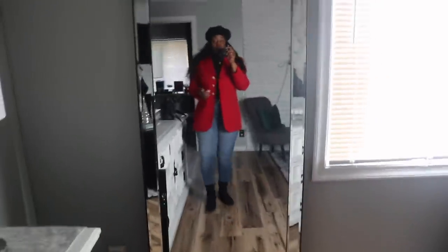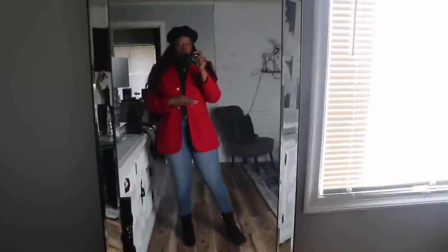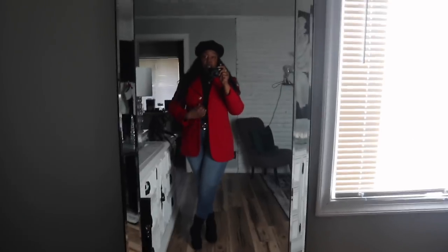And then I just paired it with these little black booties, and I'm just wearing my regular little necklace today. Little ring. I don't think I'm gonna do a watch or anything. I'm gonna just keep it like this. I think it has enough accessories on an outfit just in general. So this is what we are wearing today. Super cute. I am loving this red jacket. Like, wow, super nice. It fits me really cute.